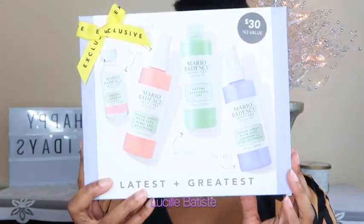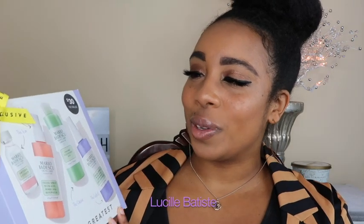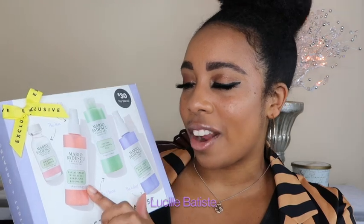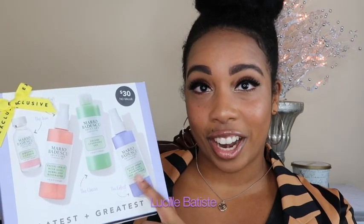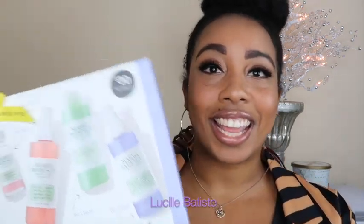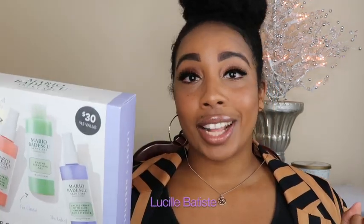I have this gift set. This is the Mario Badescu skincare gift set. I got this from Nordstrom, and this includes the drying lotion, the herb and rosewater aloe facial spray, the enzyme cleansing gel, and the chamomile and lavender facial spray. This is a good thing to get. It's $30 and it was $43. It's a $43 value. So you know I'm all for the sets. I'm all for skincare sets.